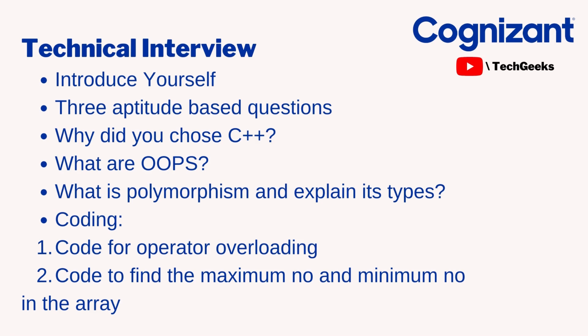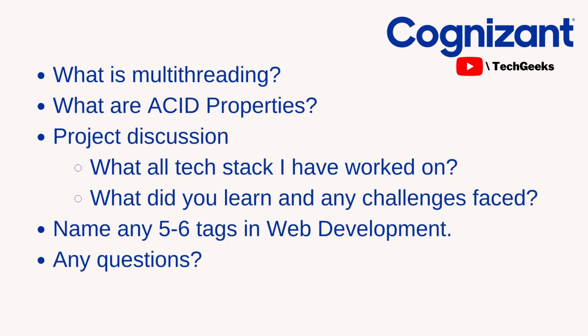And after we were done with it, then he moved to the next section. He asked me one question from operating systems, that what is multi-threading? Again, a simple, easy question. Then he asked me what are ACID properties from DBMS? Then we shifted to the project discussion part.